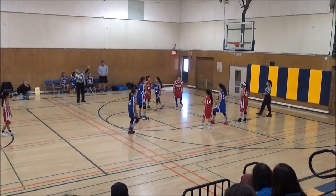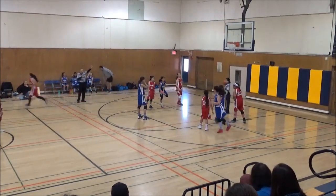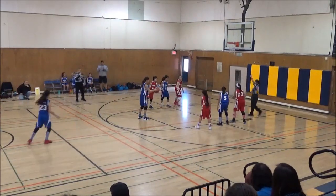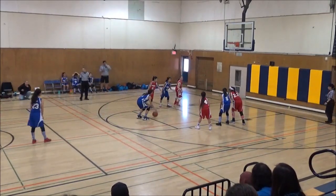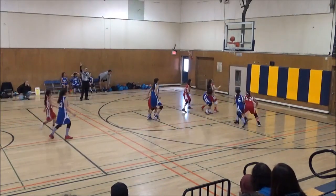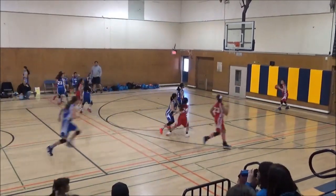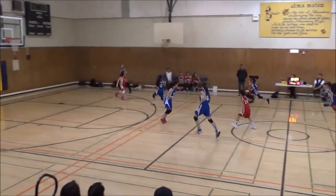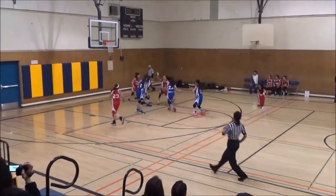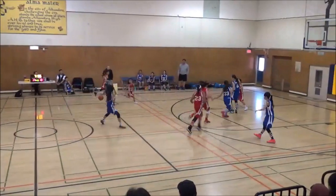And a little hard off the glass. Rebound. Rebound. Oh. And it went in. And it's 14-10. Inbound to Dorina, right to Taylor. Taylor pushing it up. Taylor right to G. G head fake, drives, puts it up, and no, can't get it. Rebound by number 5. Going up the left side.